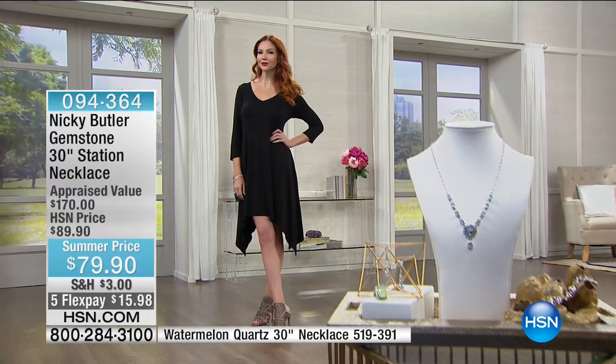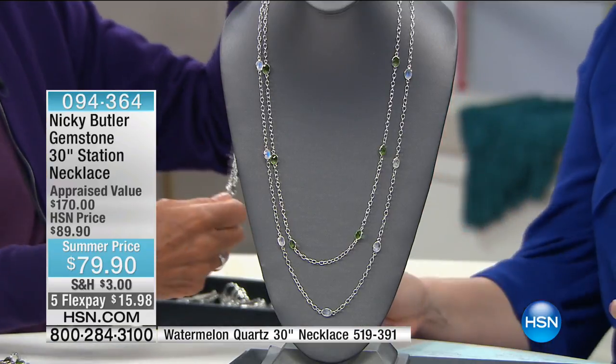This necklace, when you think about layering it, you can double it up if you're a little more petite in frame. But this is long, lean, sexy, and beautiful. If you've seen diamonds by the yard, think of gemstones by the yard. You simply choose your moonstone or your green quartz. Let me show you that green quartz. That is 11.25 carats. That's a lot of quartz.